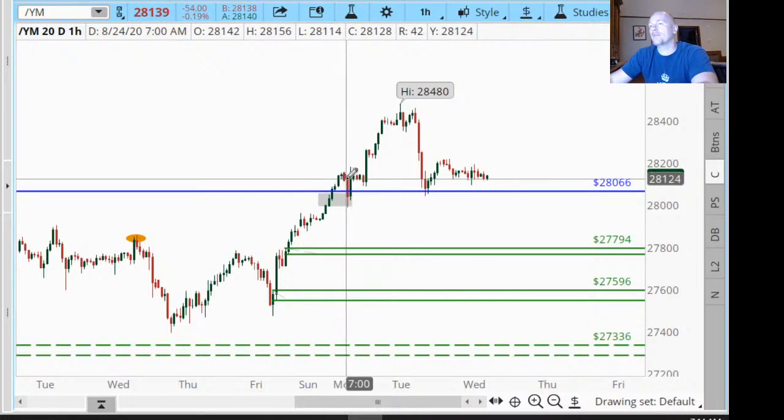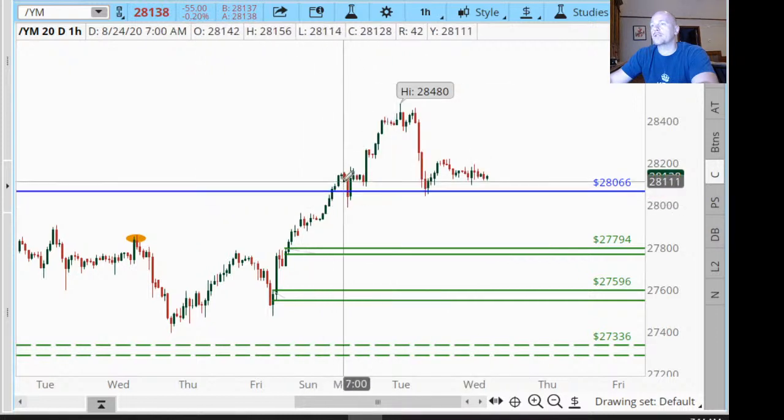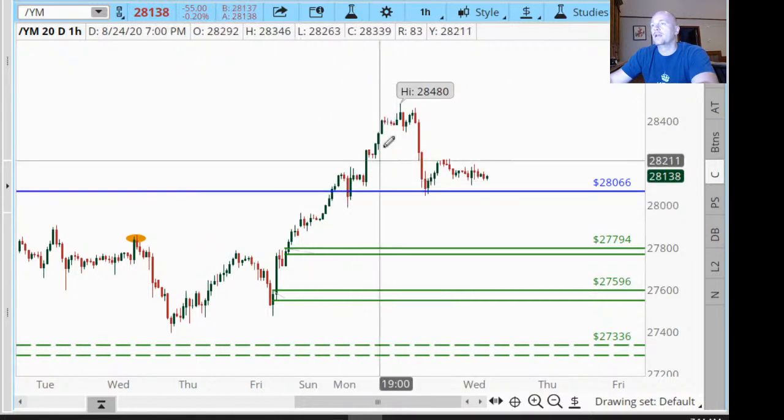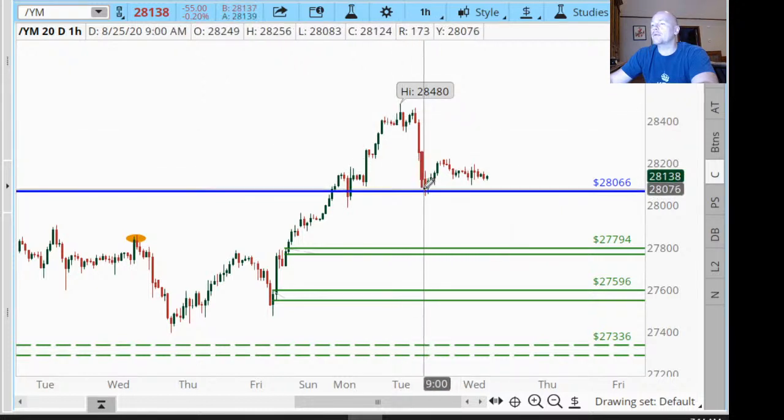We didn't get the basing. However, we did get a nice retest of the area. And remember, if you don't get the basing and price breaks through, look for the retest of that area for a rally higher. Now, that line just still happened to be here, and we bounced off of that area yesterday.